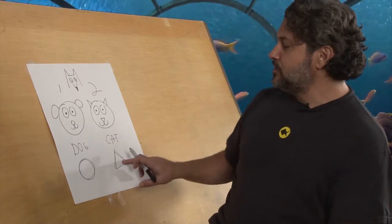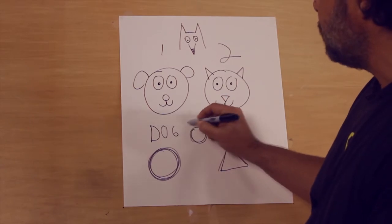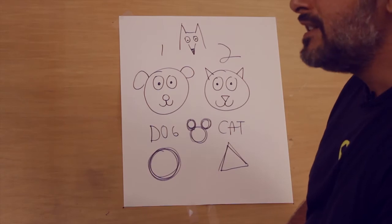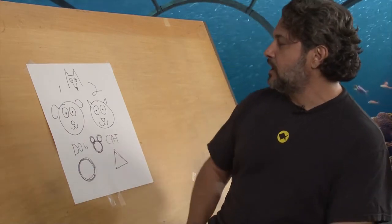So between these two shapes, which do you think is the friendlier? Yeah, what do you know? The circle. In fact, you might have even seen this guy around who's 3 circles. Doesn't look like a mouse, does it? But it's very, very friendly. Now, we know cats are just as friendly as dogs, right? So why do we still see this as a dog and a cat?